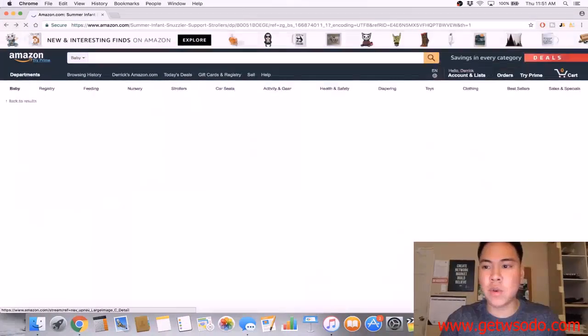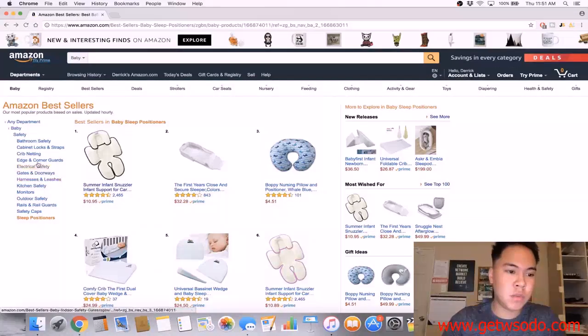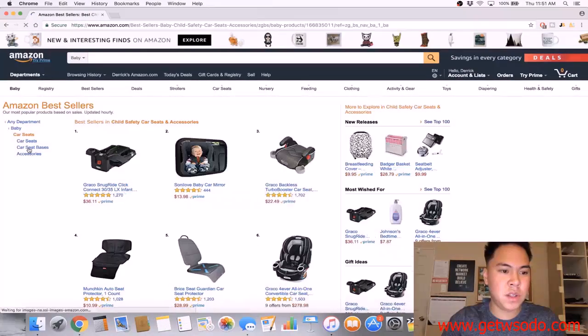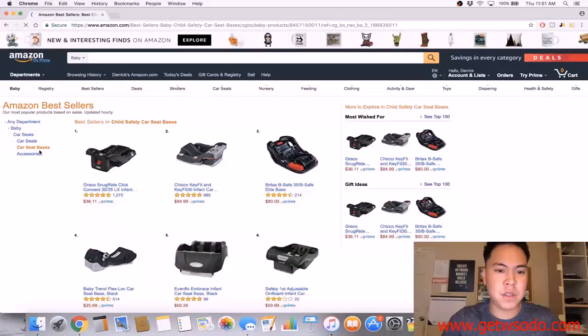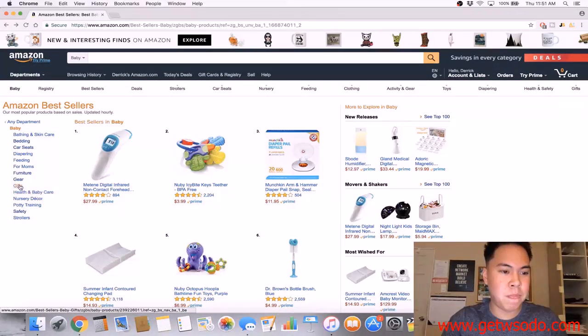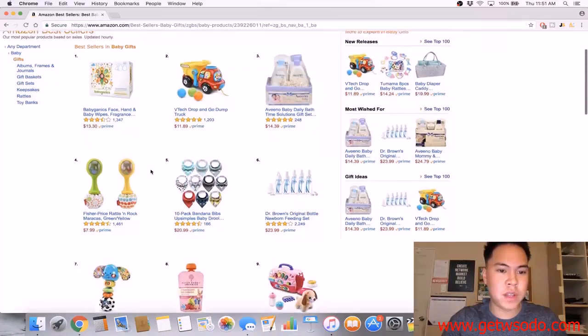Let's go ahead and look through one more category one more time. All right, or subcategory. We'll stay in the baby niche because I know a lot of you guys like baby. So edge and corner guards. Let's move on to, instead of safety, car seats. And then car seat bases. No, actually, you know what? Car seats, definitely not. Let's do gifts. I like gifts, all right? So let's stay here in gifts.